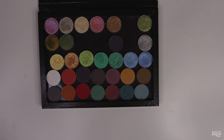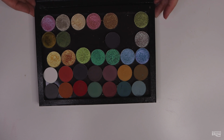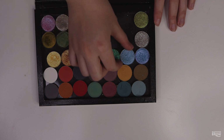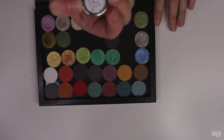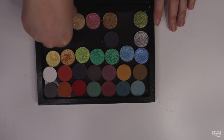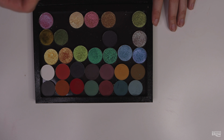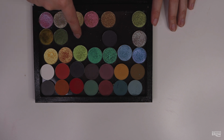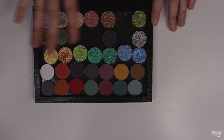Next up, we have a palette full of Divina single eyeshadows. This is one palette out of two, I believe, and this one has some more newer shades. So we've got the Candy Cakes, I believe, and just some of the other shades. So like these, for example, what are these? Altair, and then Moontide? Is it Moontide? I don't know, I'm just blanking. Moonlit. I don't know why I said Moontide.